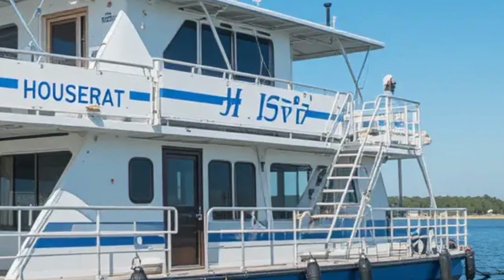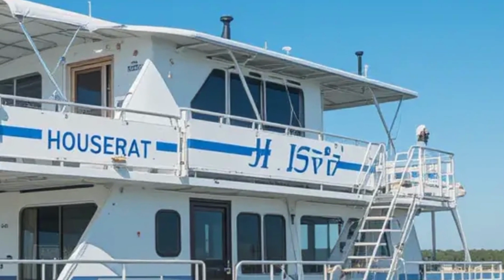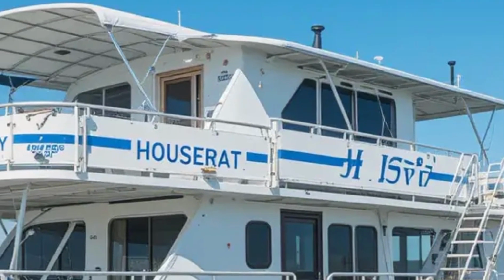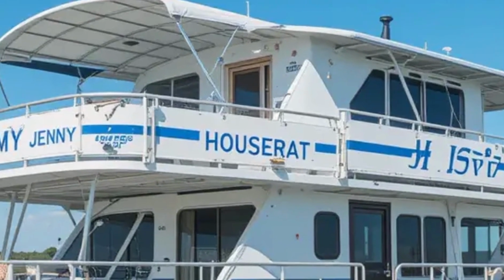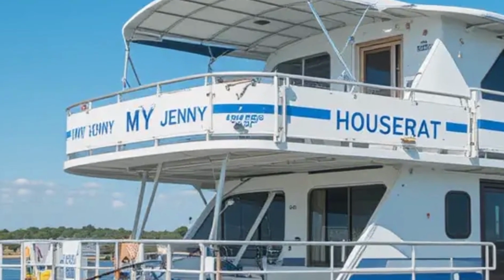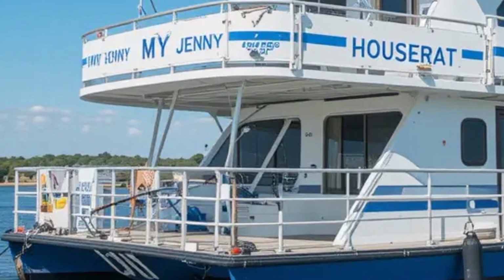Let's shift gears and talk about performance aspects, because a houseboat isn't just about looking good, it needs to handle well on the water too. Stardust Cruisers are designed for cruising, not racing, so don't expect to zip around at high speeds. That said, they're equipped to get you where you need to go with ease.